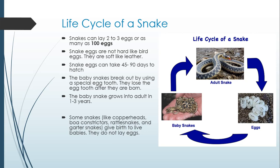Snake eggs, they're not hard like you would have like a bird egg or an egg that you buy at the store. They are soft like leather, and they take 45 to 90 days to hatch. So that can be up to 3 months to hatch. The baby snake breaks out by using a special egg tooth, which they lose after they're born because they don't need it anymore once they've escaped the egg. And it takes about between 1 to 3 years for a baby snake to grow into an adult so it can lay its own eggs.